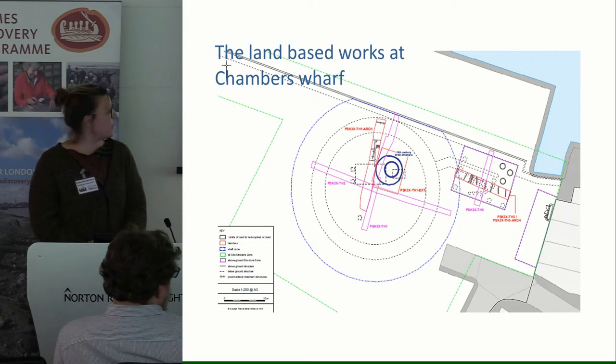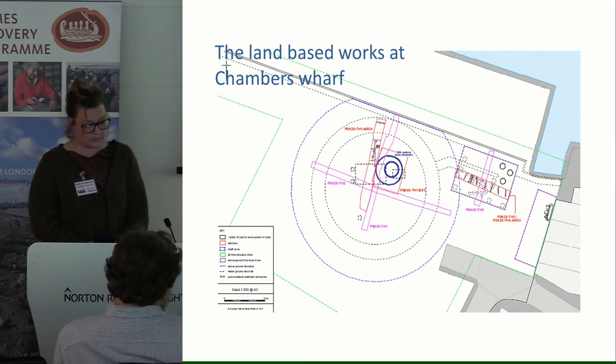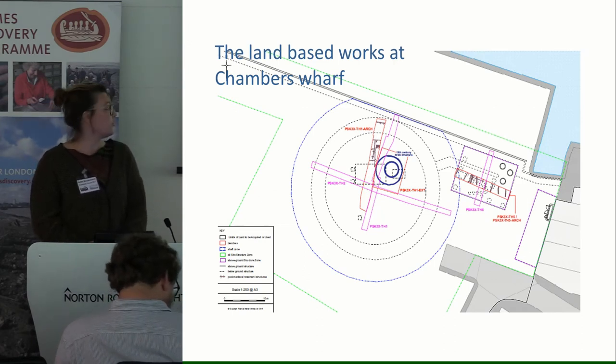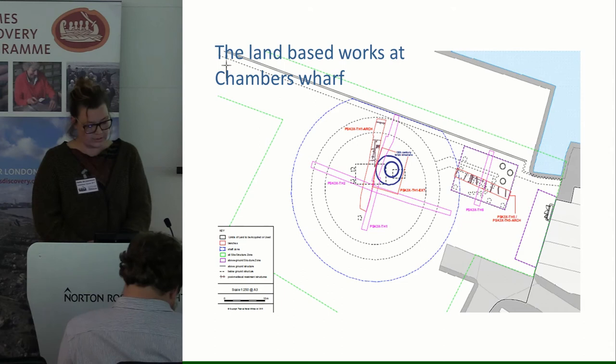The pink lines are the geotechnical trenches that only measured about 1.5 meters in depth and were archaeologically monitored. And the red lines mark the archaeological trenches that were fully recorded and excavated.